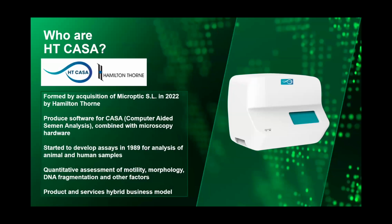So who are HD CASA? Well, they're part of Hamilton Thorne, and they were formed by the acquisition of a Spanish company, Microptic, in 2022. But as I said, we've been working with them since 2015 or even before that for some of their module purchases. They produce software for computer-aided semen analysis combined with microscopy hardware, and this company's been established since 1989.